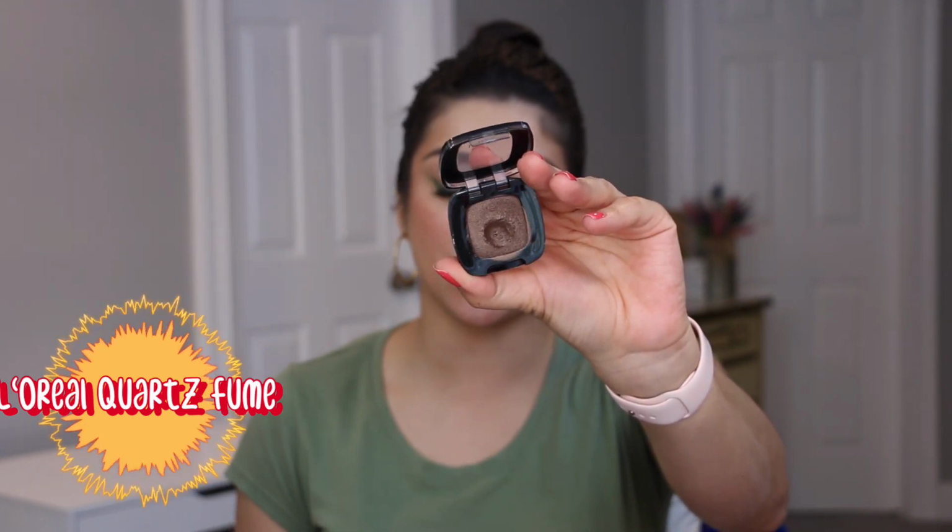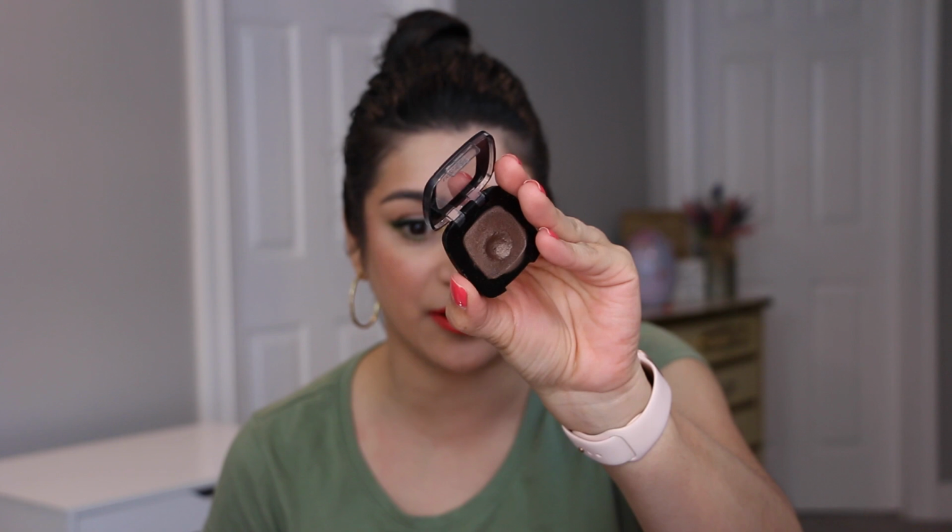This is a special kind of formula where it's like a cream to powder, but it's a lot drier than a Super Shock shadow. So it was a little bit harder pressed in here, and I really had to dig in here, but I was able to hit pan, which I predicted I would never hit pan on these. But if you see that, these are very deep. So if you have one of these, good luck, because these will take forever to use up, that's for sure.